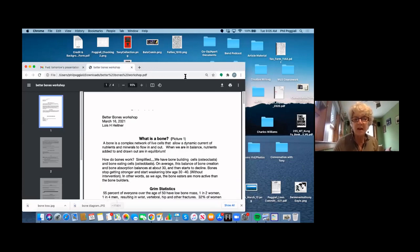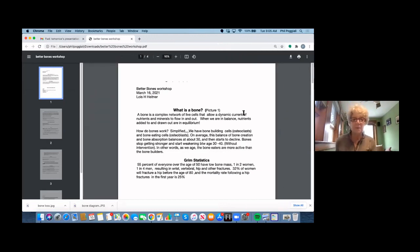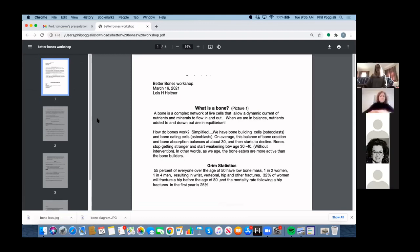So now, how do these bones work? Very simple: in addition to all that complexity of the bones, we have two kinds of cells that are really important, the bone building cells and the bone eating cells. On average, this balance of bone creation and bone absorption holds until about 30, and then it starts to decline.